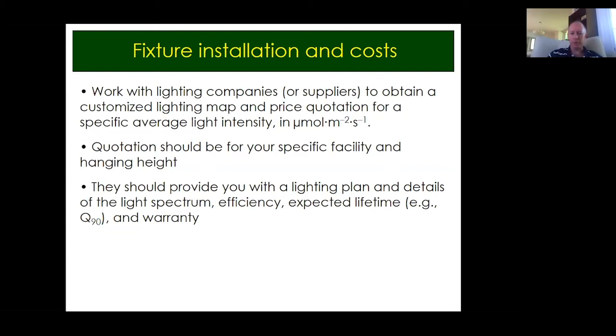The quotation should be for your specific facility, your specific operation, and also consider the height from one canopy to another, so the distance from a lighting fixture to your crop. They should be able to provide you with a lighting plan and details of the light spectrum, the efficiency of the fixtures, the expected lifetime of the fixtures, and then hopefully they offer some sort of warranty.